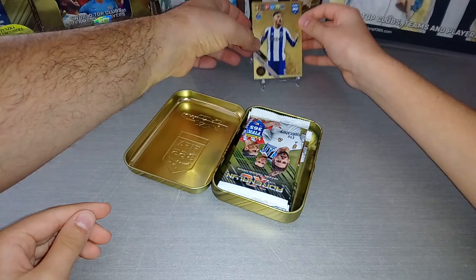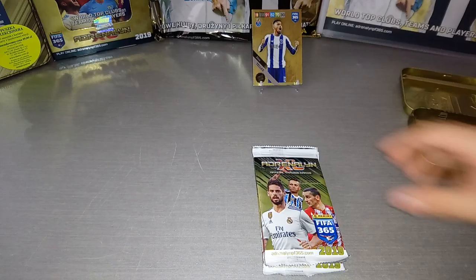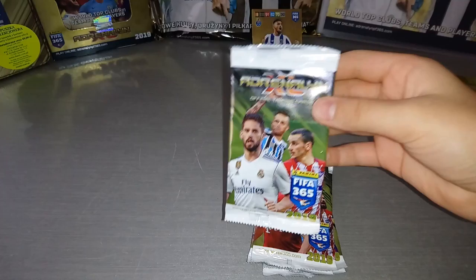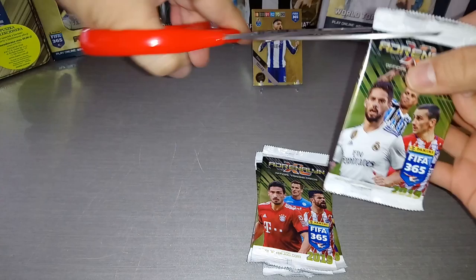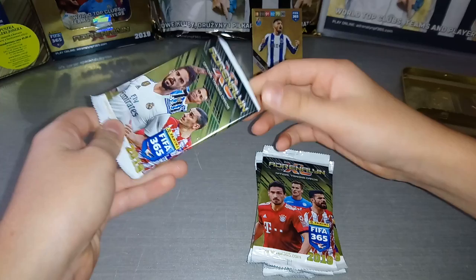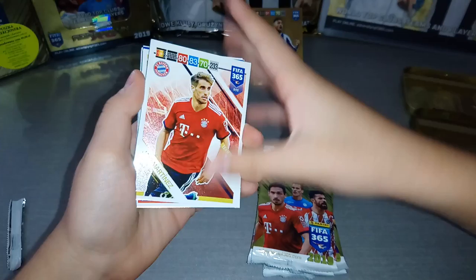All right, so let's have a look at our packets. There you go. So who we got on the cover of this one? We've got Griezmann, and Isco. Isco, that's right. All right, let's rip this one open. Good stuff. We have Javi Martinez. Javi Martinez, nice.